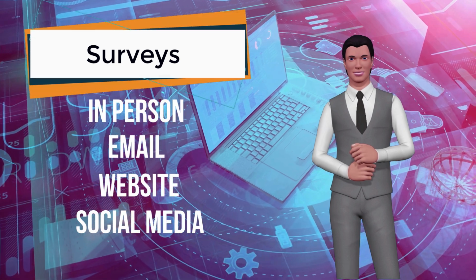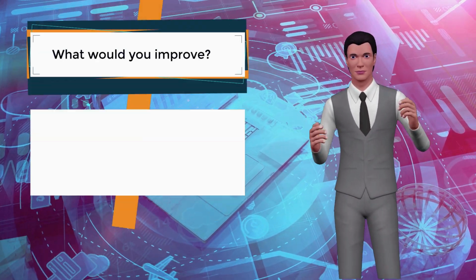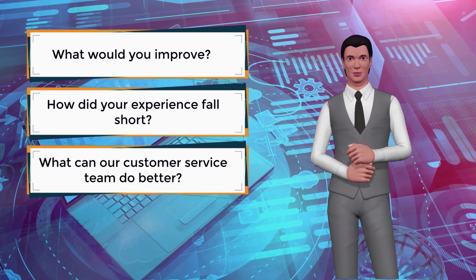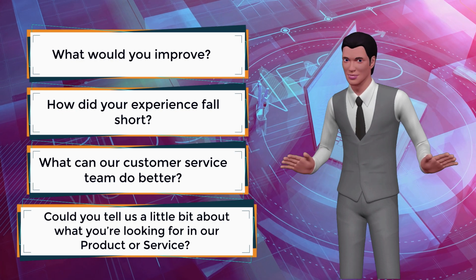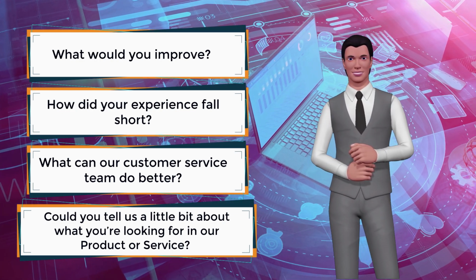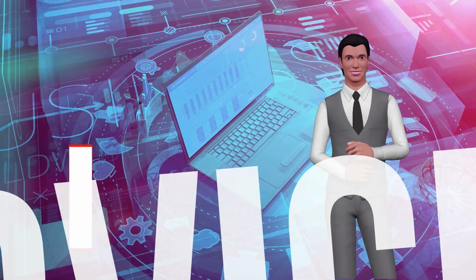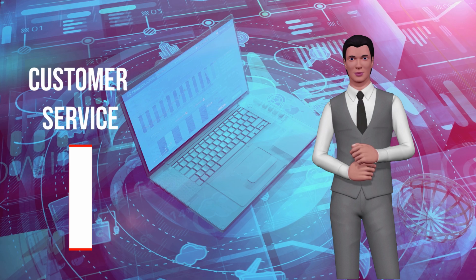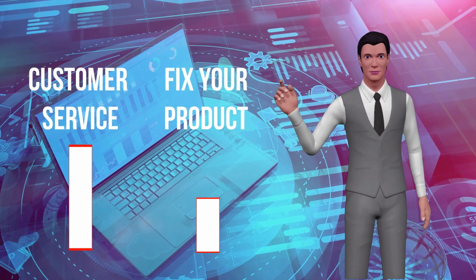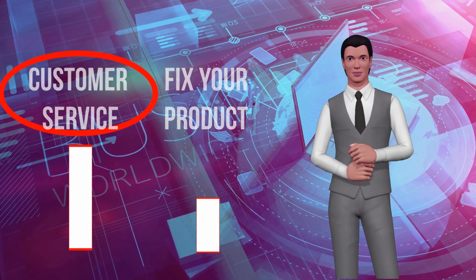If you want to add business value, ask open-ended questions like, what would you improve? How did your experience fall short? What can our customer service team do better? Could you tell us a little bit about what you're looking for in our product or service? Categorize input from customers and leads based on their responses. For example, put all the responses saying you need to improve customer service together and all the responses saying you need to fix your product together. That way, you know what's most valuable to the greatest number of consumers.